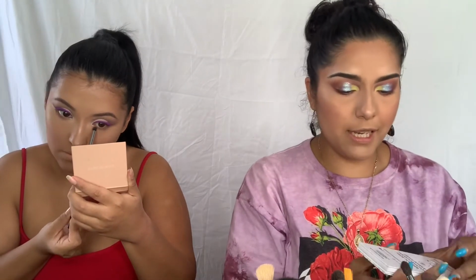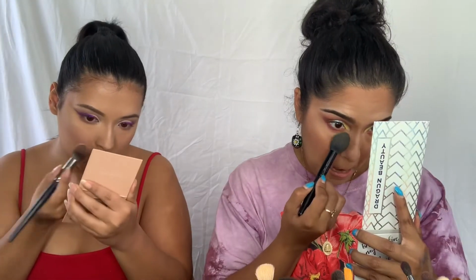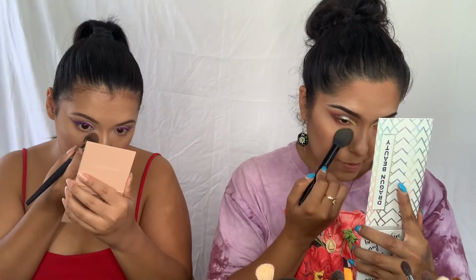Okay, before we forget, we're about to put this magic powder to the test. Because I was telling Gloria that my biggest struggle is my under eyes. I always have super dark under eye circles, and I can never find anything to cover that up with. So there's a lot of feedback that this is great for that. Product payoff. And then just apply.